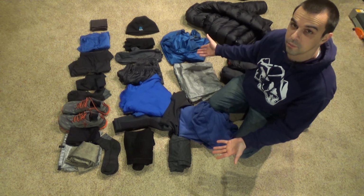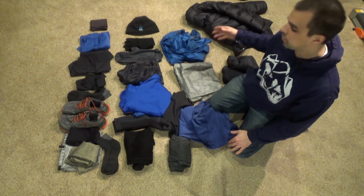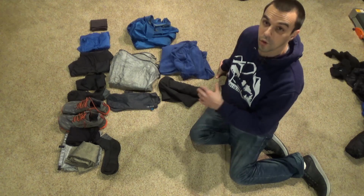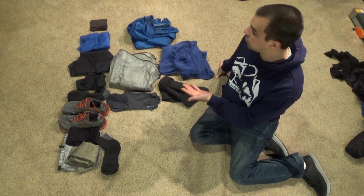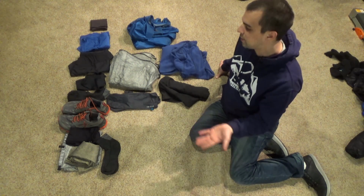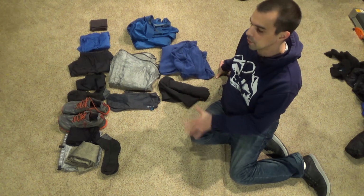So these are the clothes that I'm going to be bringing for the entire Appalachian Trail thru hike. Let me show you what I'm just going to be using when it gets warm. So as you can see, this is the gear that I'm going to bring when it's warm out consistently. So anything over, I'd say 40, 45 degrees, this is what's going to be with me instead of all that other stuff.